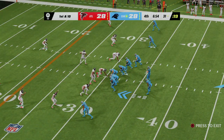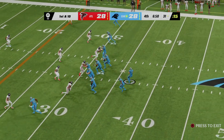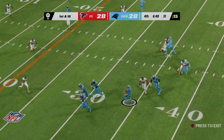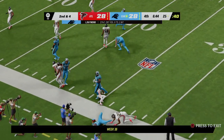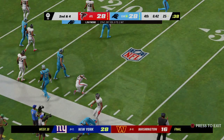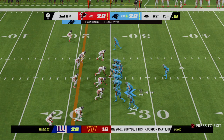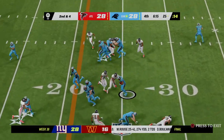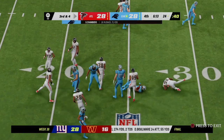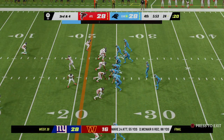Line of scrimmage, the 31 now on first and 10. Back to throw. Raymond, now they go screen. It's complete. And he's able to get it down to the 25-yard line. Second down now. It's Chambers. It'll only be a gain of a yard, and it sets up a third down and 4 now.